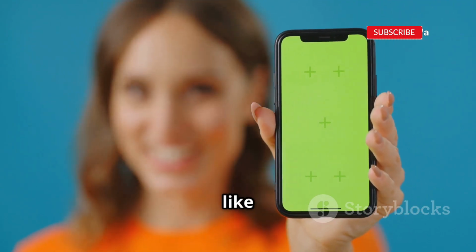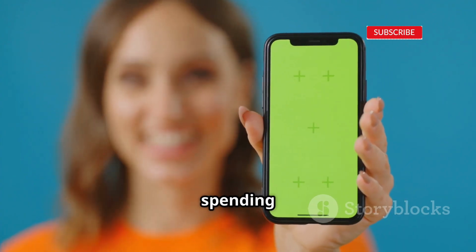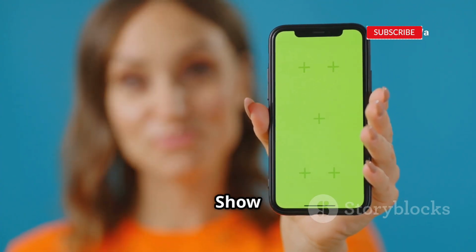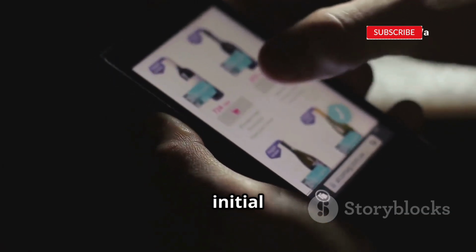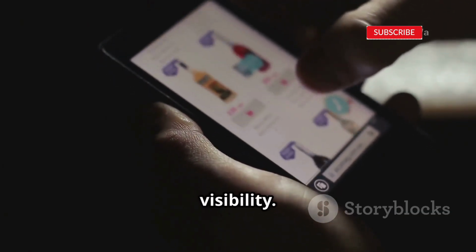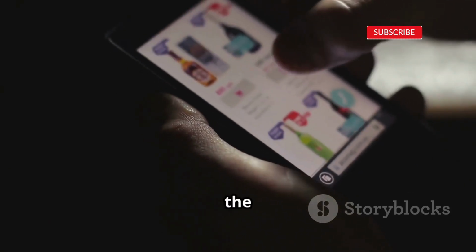Etsy's algorithm, like any other, favors listings that have engagement. By spending just a few dollars, I was telling Etsy, hey, look at this new product. Show it to a few people. This initial traffic helps your listing get indexed and starts the flywheel of organic visibility. It's a small investment to gather crucial data and get your foot in the door.